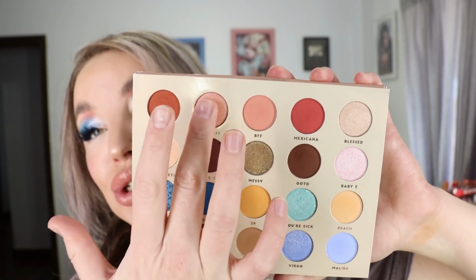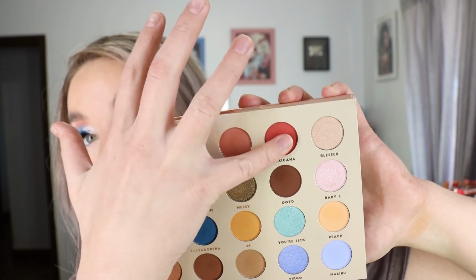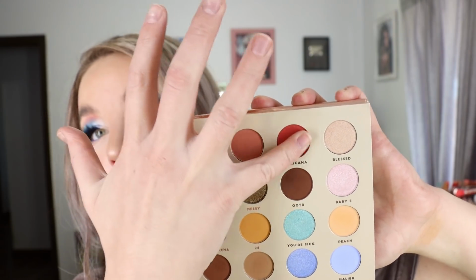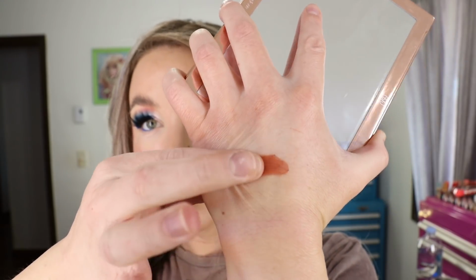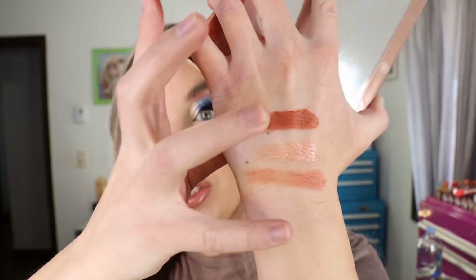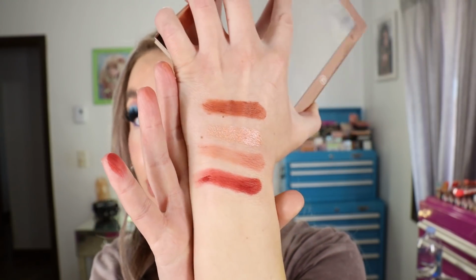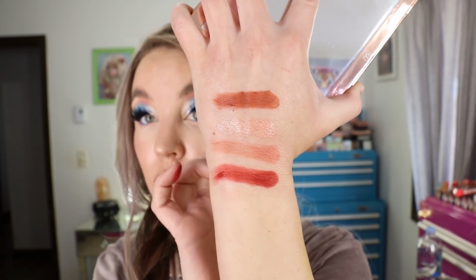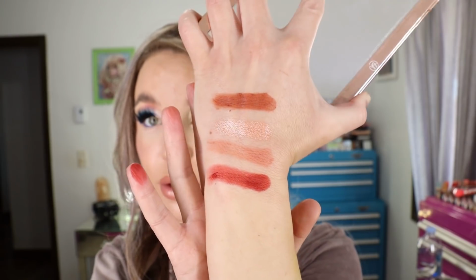But the shimmers are so pretty. The mattes are pretty. Some of the shades do kick up a little bit of powder in the pan because they're quite soft, and I get a little bit of fallout, but it's not too bad for as soft as some of the shades are. But I'm just really impressed with where BH is going with their formula. I really like this palette. I hope they keep it up with this formulation of shadow.